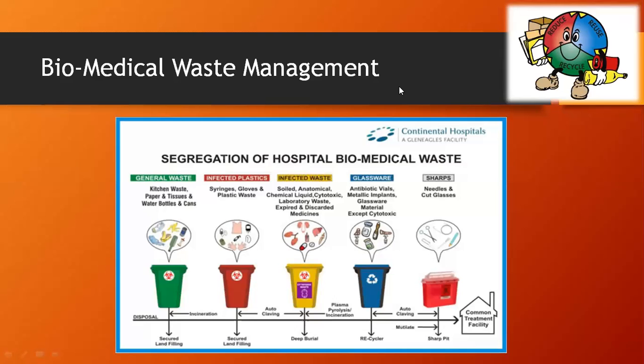So what happens later, they will get to know that these are the infected waste they have to put in here. Otherwise, if they feel that this waste cannot be used as a byproduct or for manufacturing purposes, they deep bury it. They bury it inside the earth or the soil. So all this infected waste goes into this yellow color disposal dustbin over here.